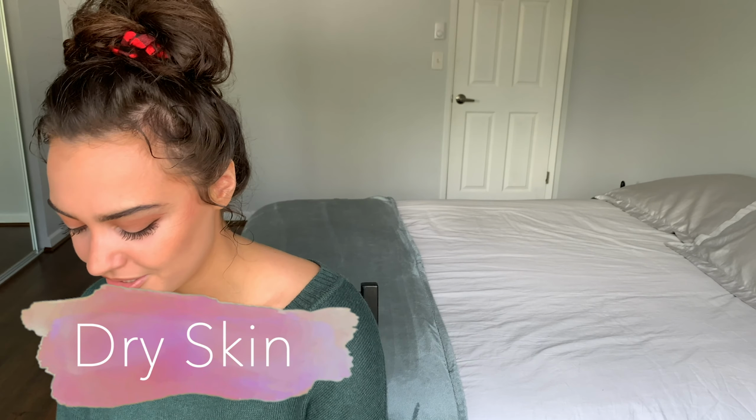For night, like mentioned to my oily skin friends, we are gonna want something a little bit thicker, a little bit more occlusive, because we do lose most of our water at night. Okay, dry skin, let's just jump into it.